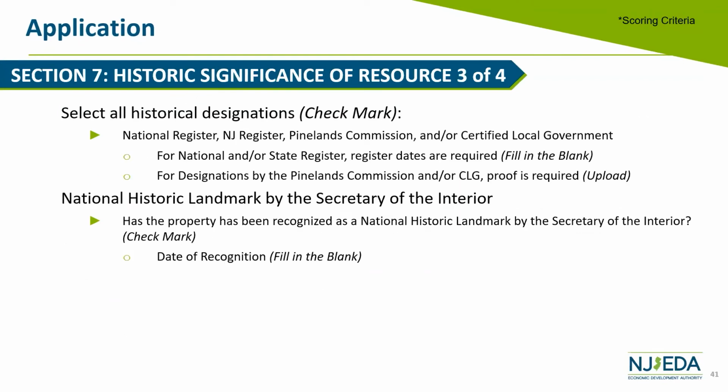We will then be looking at the historic designation. Under the program, as we talked about earlier, the property has to have been previously identified, whether it is in the National or State Register, identified by the Pinelands Commission, or identified by a CLG, a certified local government. So there'll be a click for you to pick which one you have. If the property is listed in the National or New Jersey Register, you'll just click on that. And every one you click, a field will appear asking you to fill in the date for the registration. So we ask that you put in those dates.